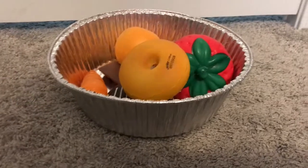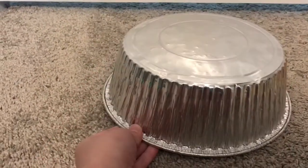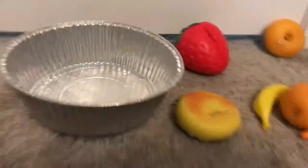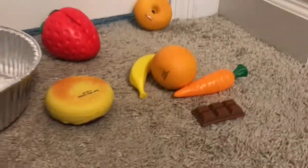Now, you may remember this from our Fake versus Real challenge. These are the things that we cover to play with, I think. And I have these little squishies that were in there, and plastic food that I got when I was younger. So I just decided to use that for the food. The food was just basically toys. Fake versus Real, go check that out. That's a really cool video, actually.